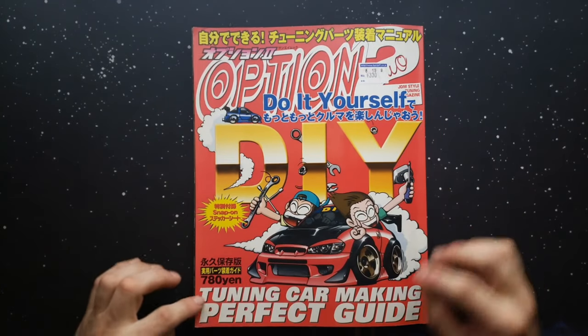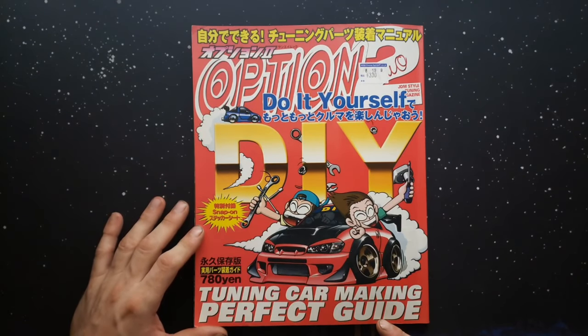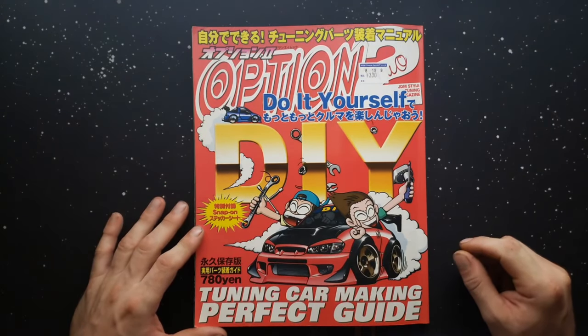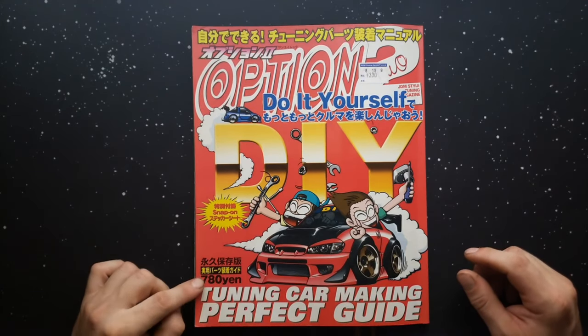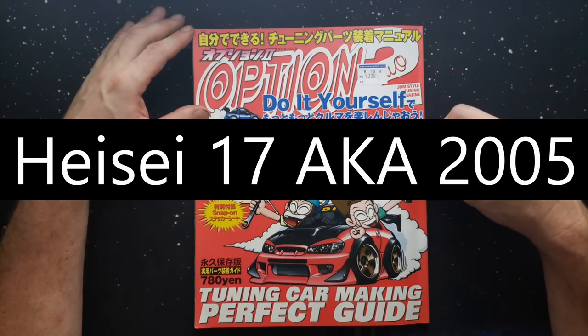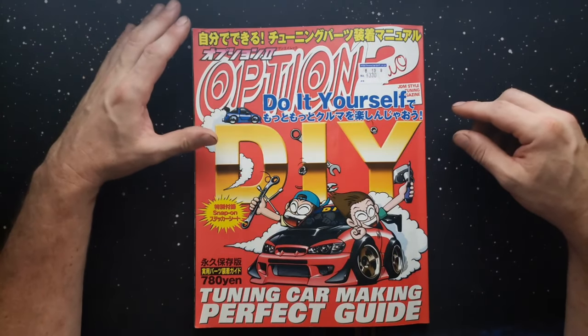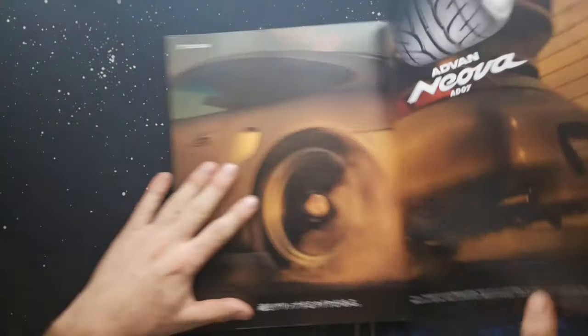Do it yourself. Tuning car making perfect guide. Nobody proofreads this shit. At least they didn't. We've got some Snap-on stickers in here. It was 780 yen. I'm not sure what year this is from, but it looks pretty old. So, without further ado, let's get into it.